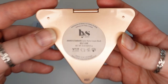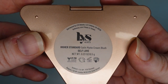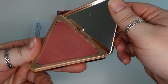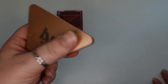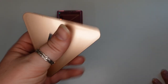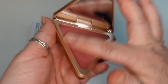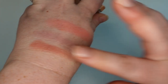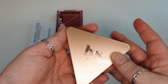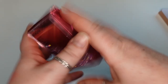All right, this is the LYS. This is the Higher Standard Satin Matte Cream Blush in Self Love. I like this color. I do really like this blush. I would say that it's not as long wearing as some of my other cream products, but I do like it. I do like LYS in general, and I like the texture of it. Maybe it's just the color that I absolutely love. Not super long wearing, but I like it. It's a good blush.